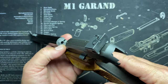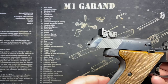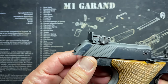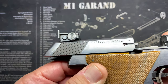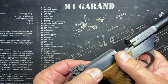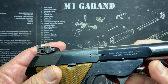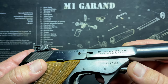Look at this. Look at this sight. This target sight on the back here. How awesomely adjustable that is. Look at that. And I'm telling you that every little micro click on this thing moves the point of impact so perfectly. That bolt face, the extractor, the slide release, how smooth this is. High Standard Manufacturing Corp, Hamden, Connecticut. This was the Hamden period.